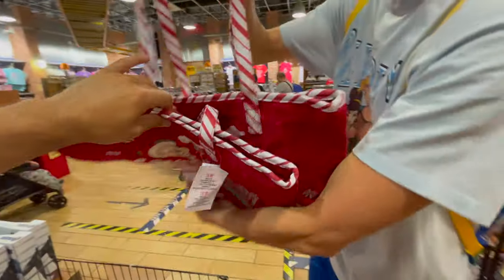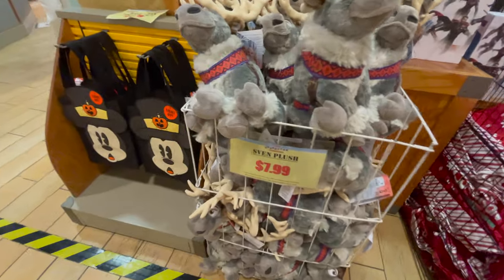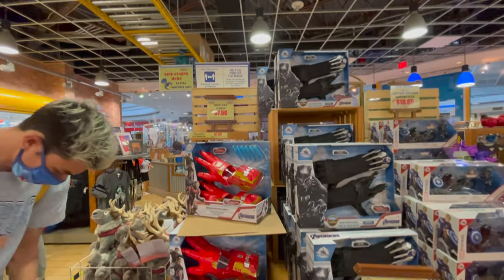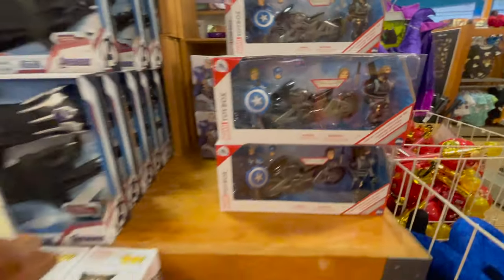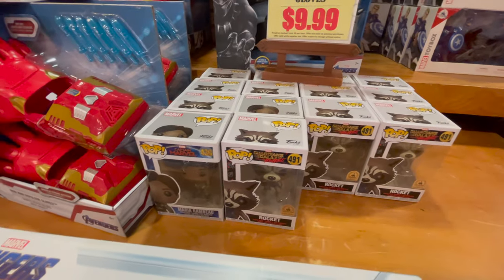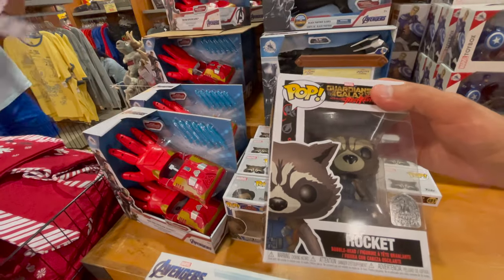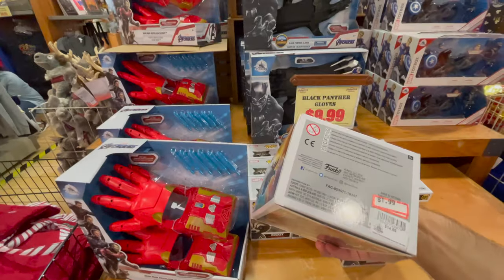All right. Love these. So cute. Okay, so these are only $4.99. This is $7.99. These layup Halloween bags are $4.99. What else do we have here? Some Black Panther gloves are $9.99. These Avengers Iron Man gloves, $7.50. $10 for this. Some Guardians of the Galaxy. This is a Disney Parks exclusive. $8.99. Maria Rambo is $1.99.